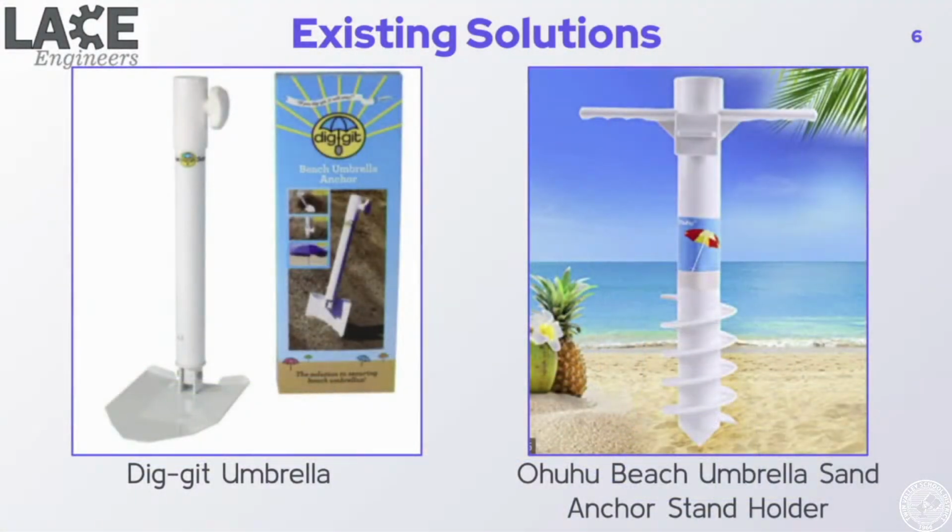Then we looked into some existing solutions, and we found the Dig It umbrella attachment and this plastic umbrella holder. The Dig It umbrella is a shovel attachment that can be turned 90 degrees to anchor an umbrella once you have dug a hole. However, it takes a lot of effort to try to remove it from the sand. The plastic holder does have a quick pack-up time, but we wanted our innovation to be a part of the umbrella rather than just a holder.